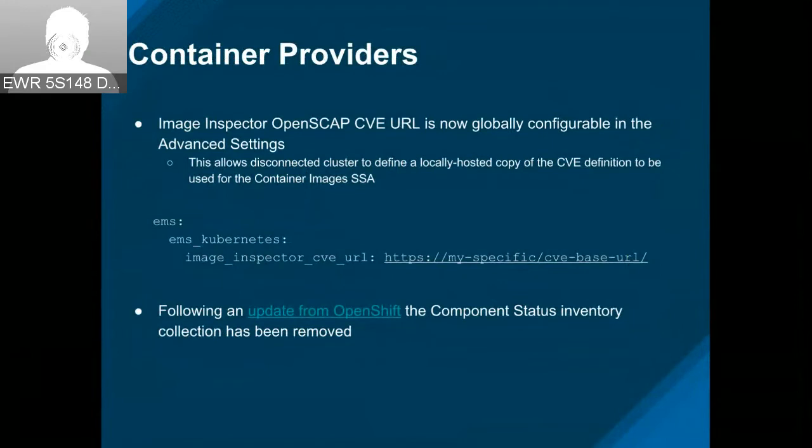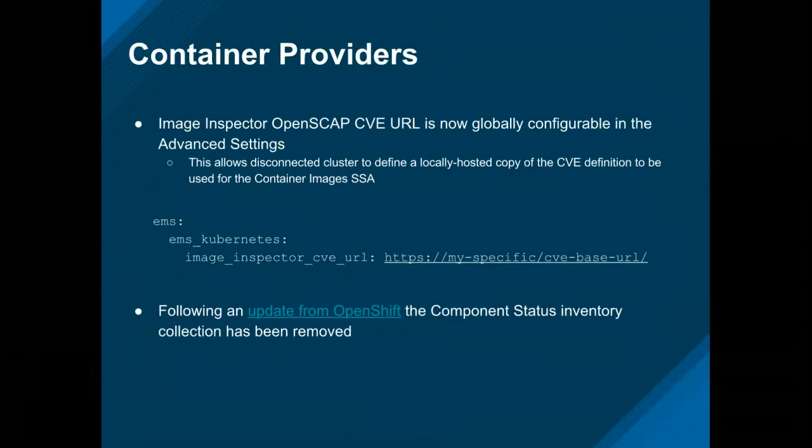For container providers, one of the enhancements was allowing you to specify your own custom CVE URL for OpenSCAP. So if you have a cluster which is completely disconnected from the internet, you can still run OpenSCAP scans for CVEs. And we dropped the component status inventory collection since it was removed from OpenShift. Next slide.